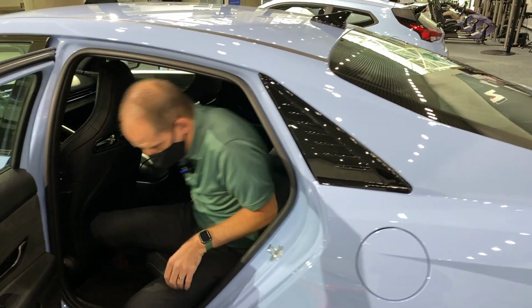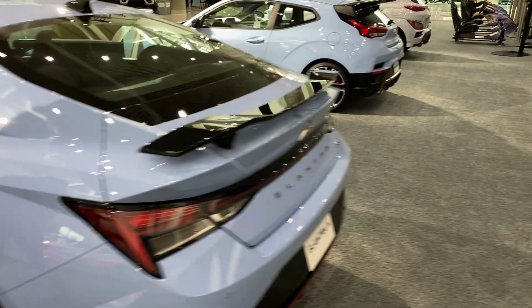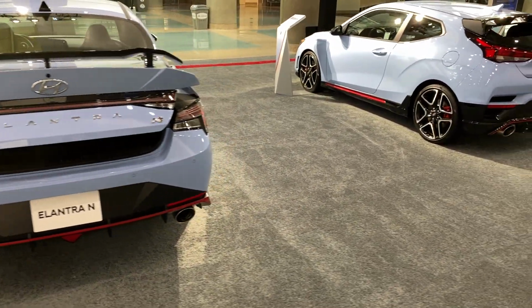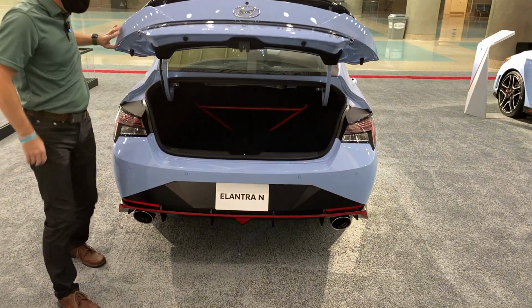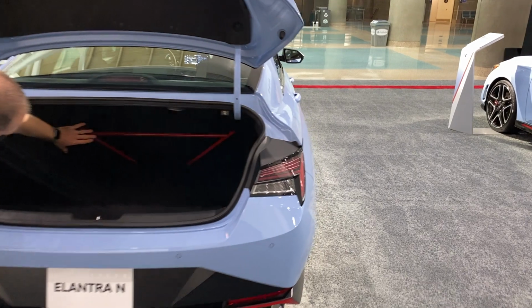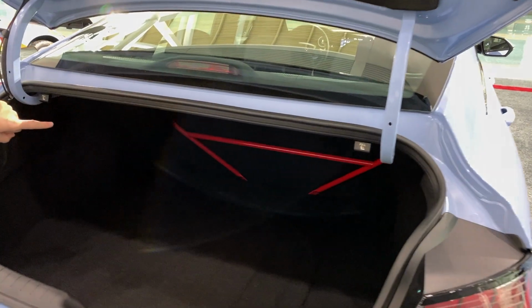And then the trunk in the Elantra, if we can pop that up here, we'll do that here. Again, sedans, people forget that sedans have huge trunks. So if, again, we do our teddy bear measurement, you will be able to fit another teddy bear in there. You do have some extra bracing in this vehicle.